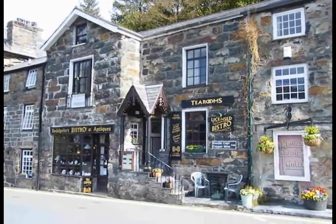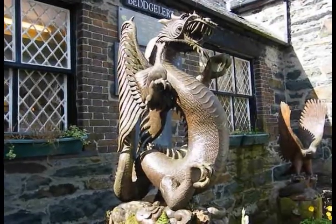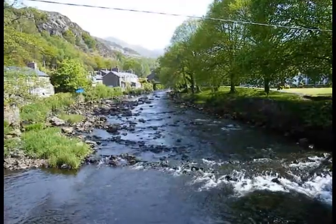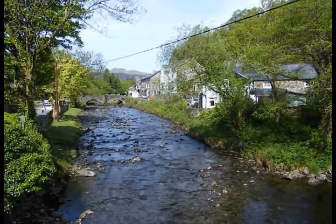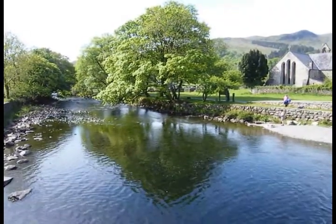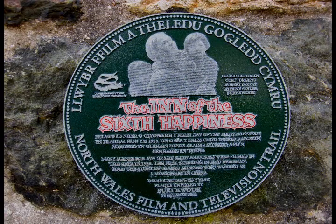According to legend, the stone monument in the field marks the resting place of Gelert, the faithful hound of the medieval Welsh Prince Llewellyn the Great. In 1958, Ingrid Bergman filmed The Inn of the Sixth Happiness in and around Beddgelert.